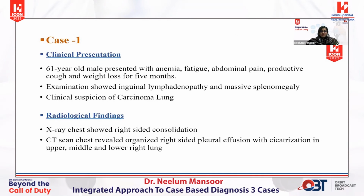In my talk today, I am going to share a few cases, and these are not the usual cases. In some cases, we just get a sample and get results in a few hours or a few days, a straight diagnosis is made and treatment is started. But in these cases, multiple sections of the laboratory worked, and after a huge workup by different sections of the laboratory, a diagnosis was made. So here is my first case.